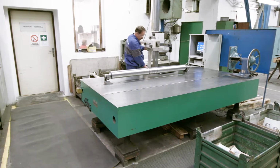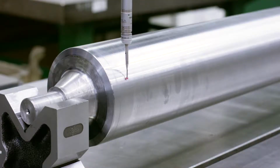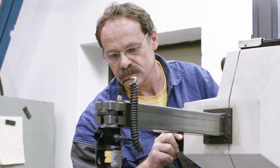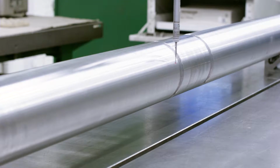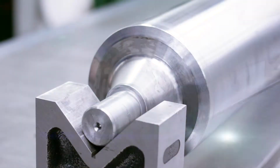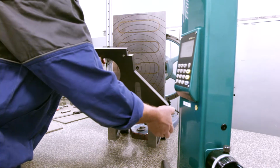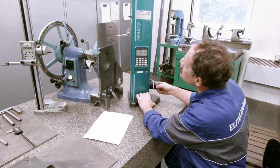Quality control is an inherent part of the manufacturing process. This is provided by specialized and regularly trained employees who are able to unequivocally identify any errors during machining. During their work, they use machines and tools that even perform 3D measuring.